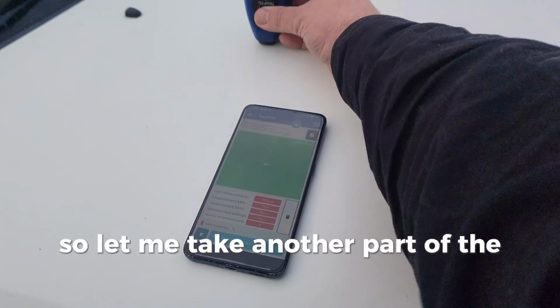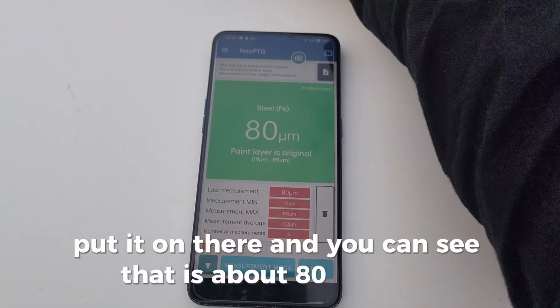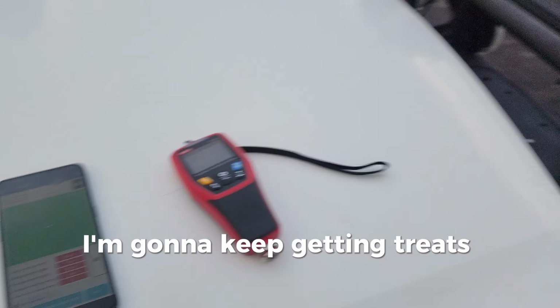I'm going to take another part of the bonnet, put it on there, and you can see there's about 80 microns.